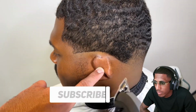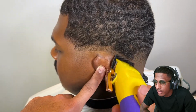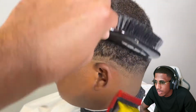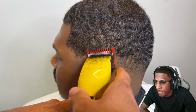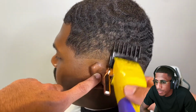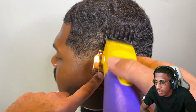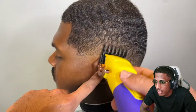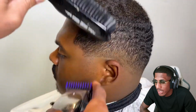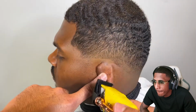Now, this is where I kind of had trouble with the fade. The weak side. I just had trouble on this side. I don't know what it was. That's his weak side. It wasn't fading how I was wanting it to fade. You know what I'm saying? But I got the job done. That's the weak side. This cut came out really dope. I think this cut fits him perfectly, in my opinion.